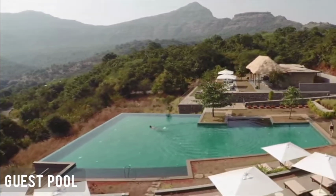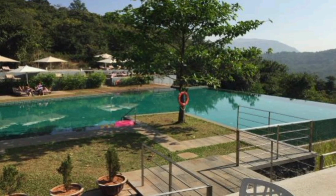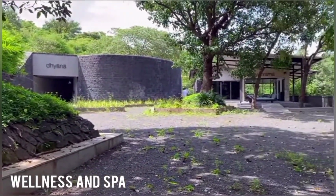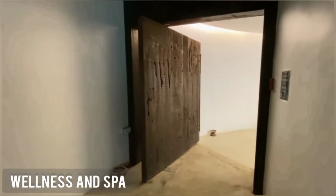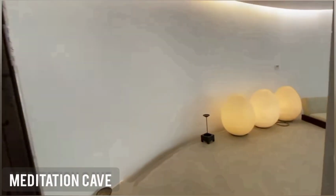This is the Guest Swimming Pool, which offers an amazing valley view. Hilton Shillim and Spa is one of the best places for wellness and meditation. Along with 17 treatment rooms with private gardens, the resort also offers a meditation cave, relaxation center and yoga pavilion.